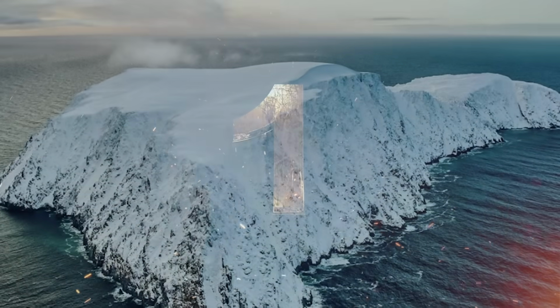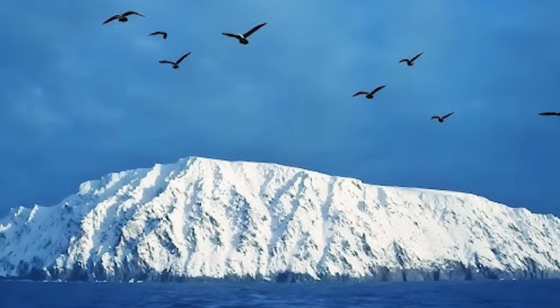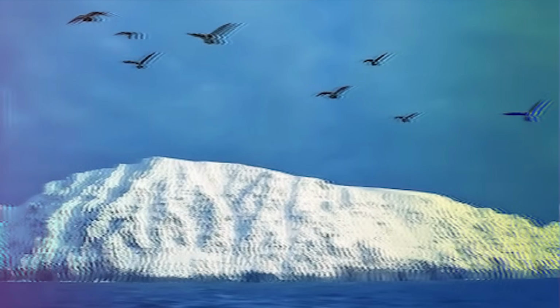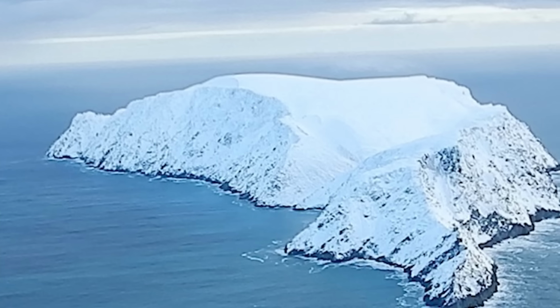Jeannette Island is a tiny frozen chunk of land in the Arctic Ocean, owned by Russia. It's one of those places that barely anyone's set foot on, and on paper, that's not surprising. It's just a giant rock of ice. Except at one point, Jeannette Island completely vanished from Google Earth. Not blurred, not pixelated, it was just completely gone. If you searched for it, all you'd see was open ocean where the island was supposed to be. Why erase an uninhabited piece of ice? That's a very good question.